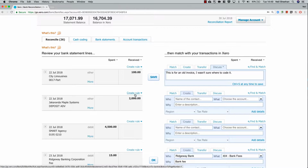So rather than leave it or wait to the year end for BHP to help you sort it out, what you can do is put a discuss item in here and then contact BHP or Joe and say, well, I'm not too sure what to do with this. Can you help me? And then they can go in at the same time and log in, have a look, and they can then work with you to get that sorted. So it's a really nice way of you collaborating together with BHP.